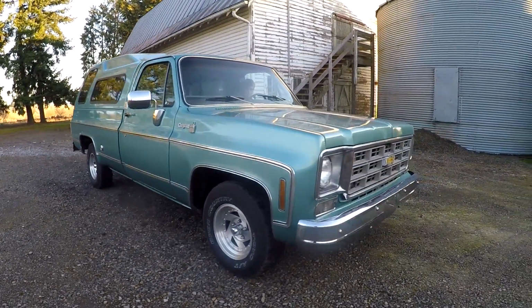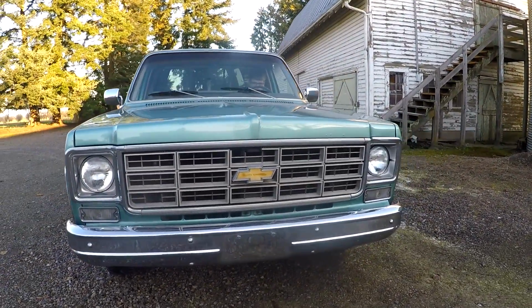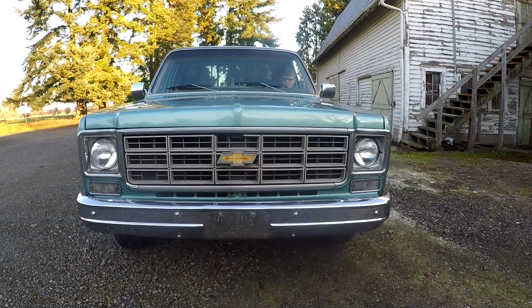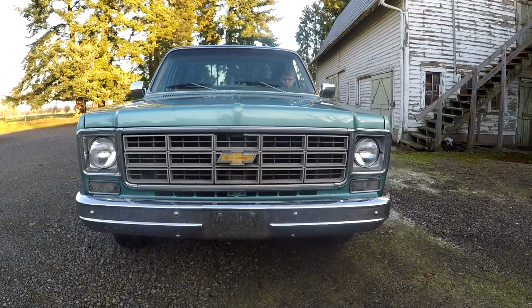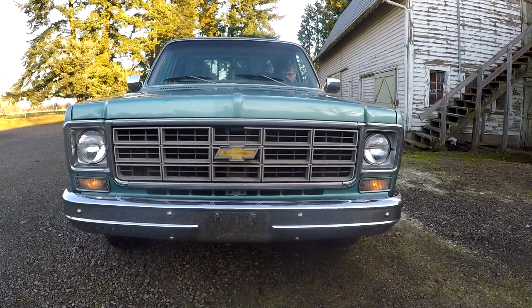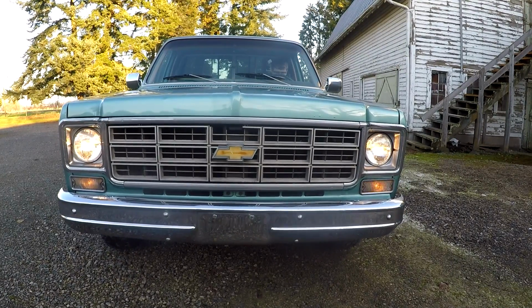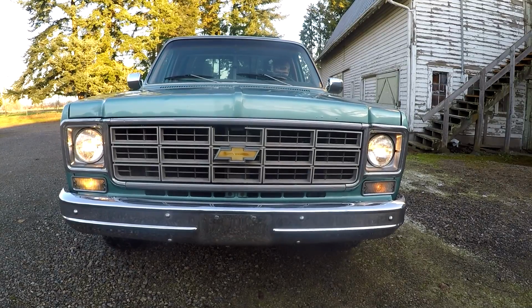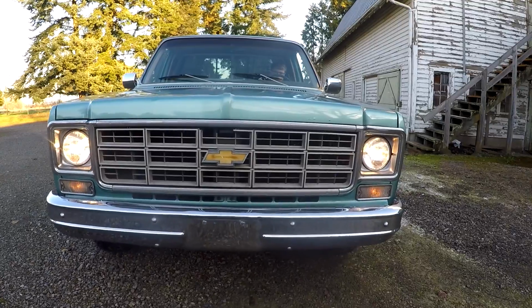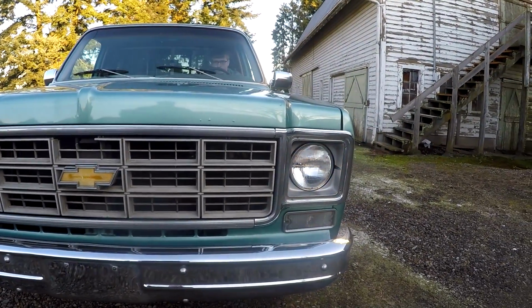I'll just walk around it and show you different things. You know, it's not perfect or anything like that, but it's really a nice dependable truck in general. So I want to show you the headlights working first. Got our marker lights, headlights, got our blinkers, and we got our bright lights. There you go. Those are all working.